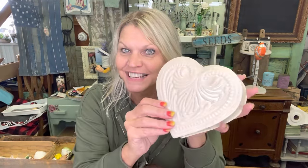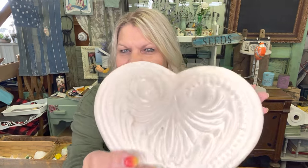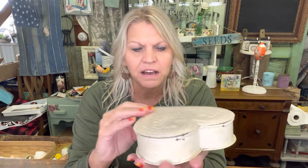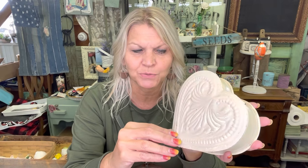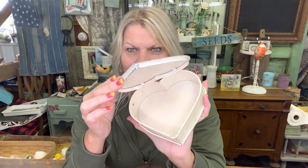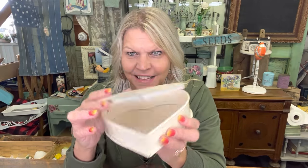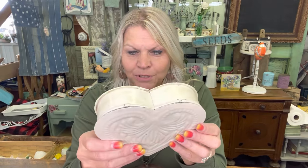A heart, a tin heart. It has some fun embossing on it. It does have an over-distressed finish on it. This was never painted. I will paint it. And then it also is a box. So it's a tin heart box that I think is going to look pretty darn cute.